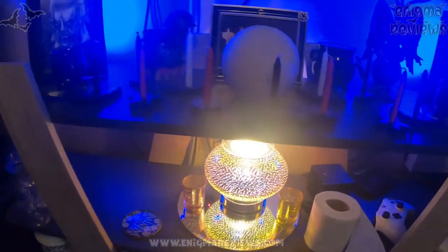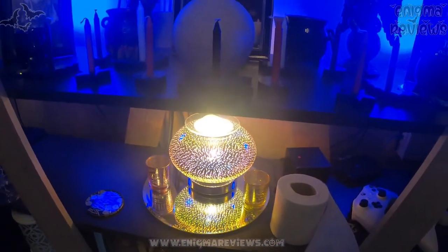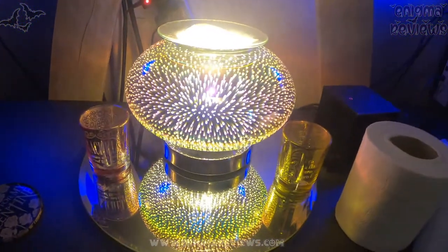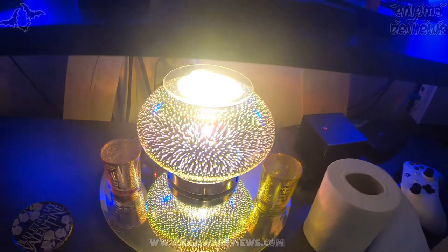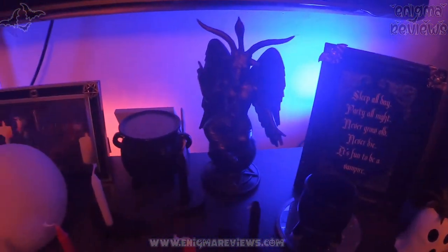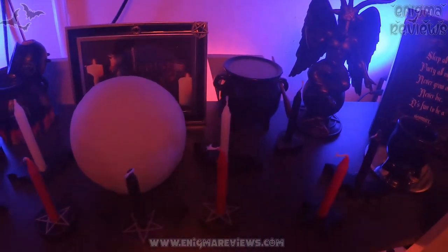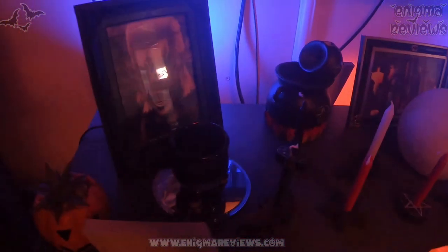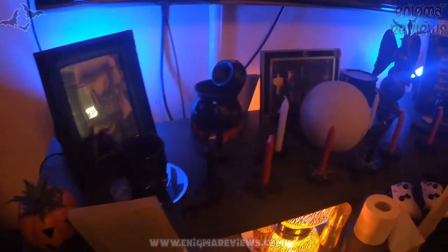So here's my electric burner. As you can see, it's quite a large one. The bulbs don't last that long on them though, but I absolutely love it. I'm going to be ordering another one for upstairs. But here's what my little display looks like up to now. There's my little Baphomet. I haven't done any of these on a video, but yeah. So far, so good.